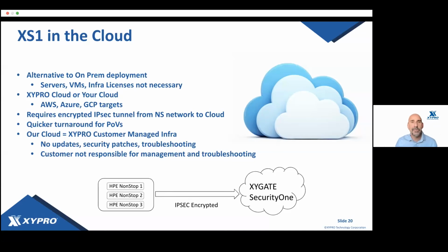XYPRO would install the software and then turn over a URL to you to log in and then start consuming SecurityOne services. The only thing that we would need to do is install the host components on your NonStop, which most of you already have, XAC, XOS, and a few other components, and then create an encrypted tunnel between your NonStop network or whatever other network you want to connect to and our cloud, or like I said, your private cloud. It's encrypted end to end, so everything is secured, but no infrastructure for you to manage.